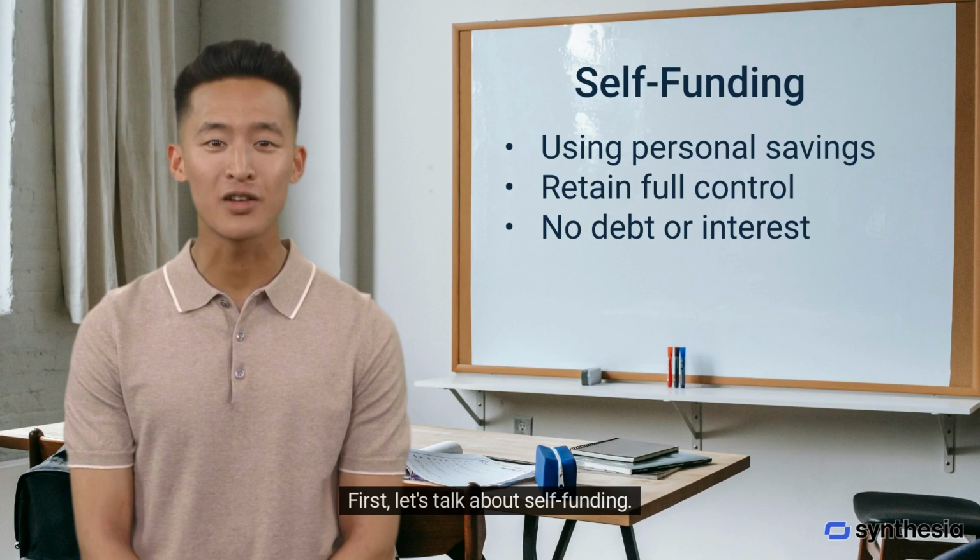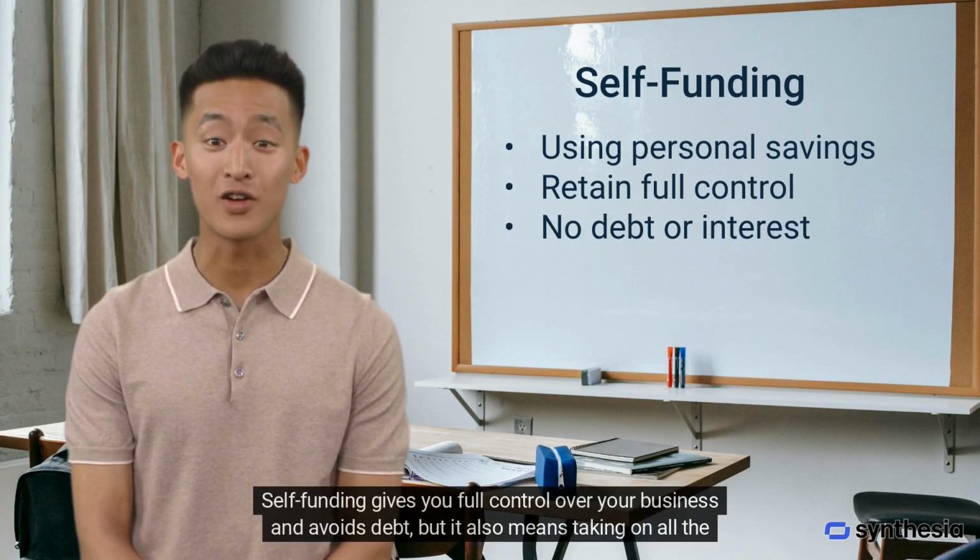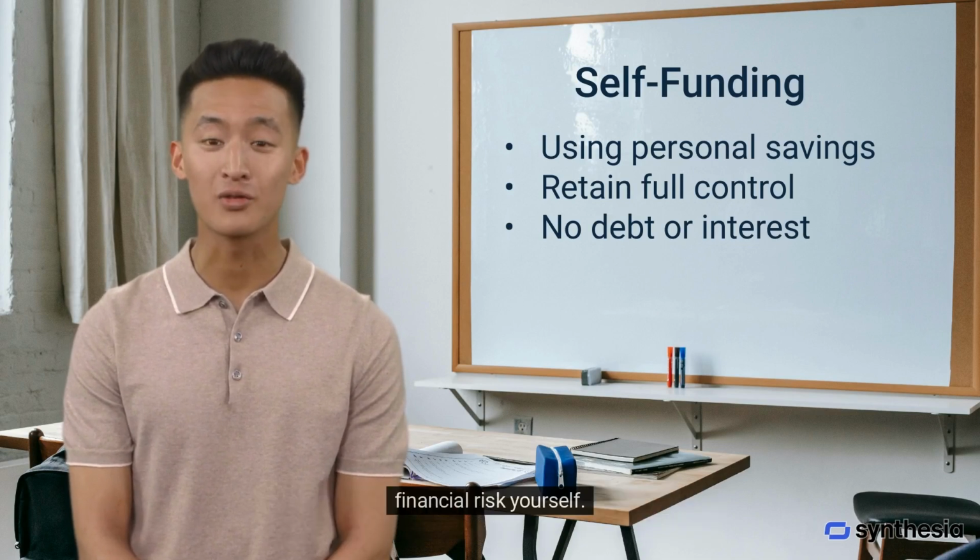First, let's talk about self-funding. This means using your own savings to start your business. Self-funding gives you full control over your business and avoids debt, but it also means taking on all the financial risk yourself.